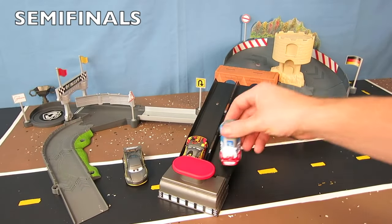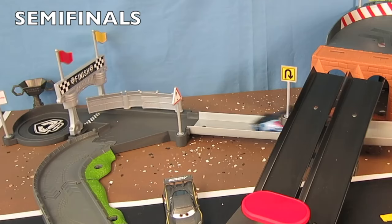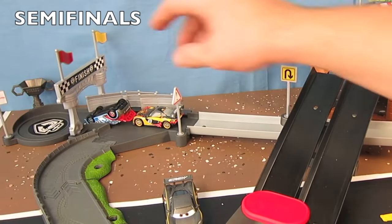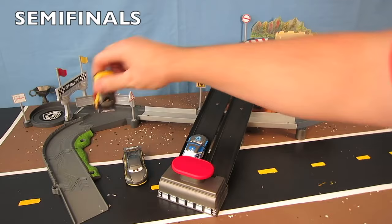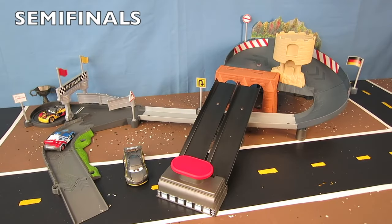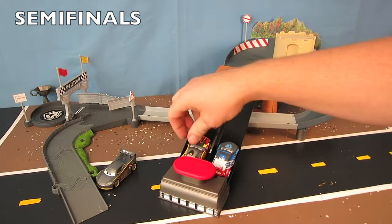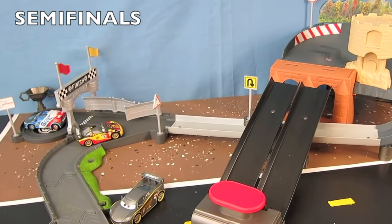And for the semifinal of the loser bracket is Miguel Camino and Raul Sarul. They're coming in. Oh, Raul crashes and blocks Miguel. We're going to have to do that race over. Okay, going again. Second race. And Miguel Camino takes the win. And this is the best 2 out of 3 races. And this time, Raul Sarul takes the win.